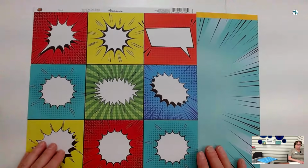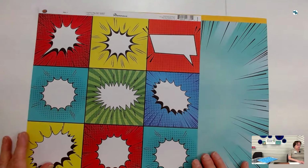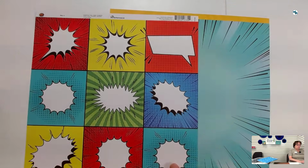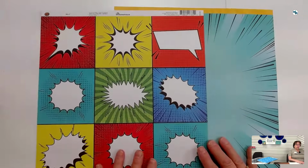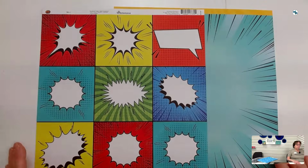Okay, another favorite of Kellie's. I love anything that's comics like this. You could do a lot with these. You could journal in them. Do you remember Katie yesterday did her currently? You could do your currently right inside these little blocks.